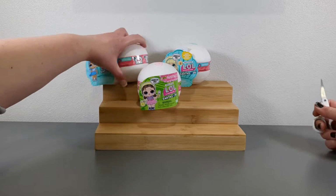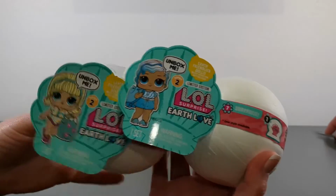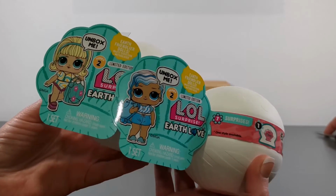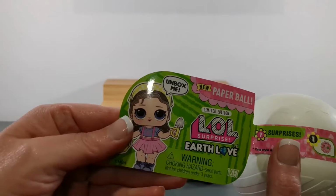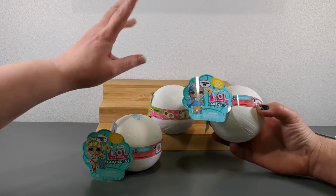So, looks like Series 2 has two different dolls, unless there's more and I couldn't find them. But to my knowledge, there was only the two. And Series 1, I'm really far away from the stuff. Series 1 had two different dolls, but she's the only one that was there. So we're going to open them and see what we find.